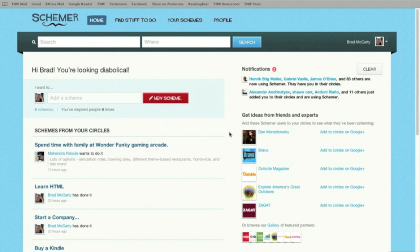This is Schemer. You might have heard about it over the past few days. It is Google's new, well, it's kind of a web application to find things for you to do, no matter where you are. So I wanted to give you a quick little walkthrough here and show you what was going on with Schemer and show you where it's doing really well and also where it's not so hot.